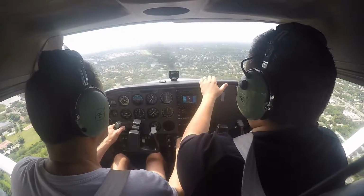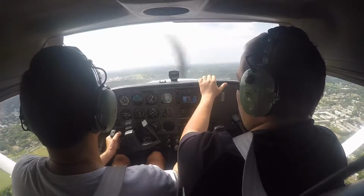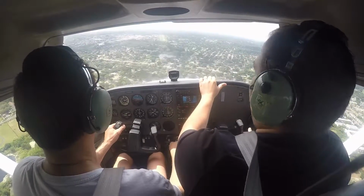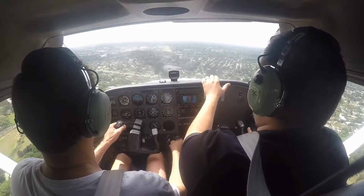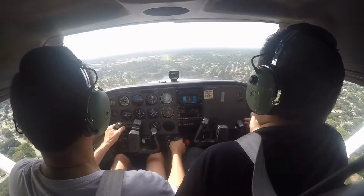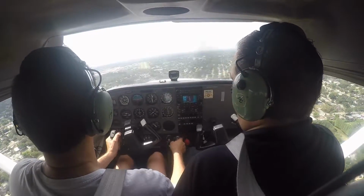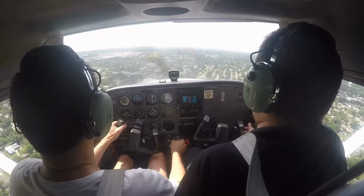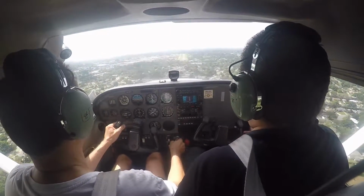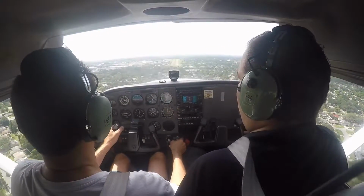30 degrees of flaps, 65 knots. Not yet. There we go. Whoa. Little gust here and there. Let's get back on center line. We're a little bit to the left of it. Bring that power to 15, push it in. Alright, maintain 65 knots.